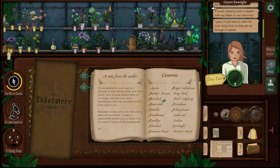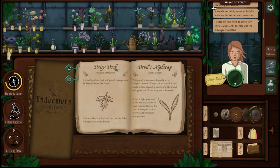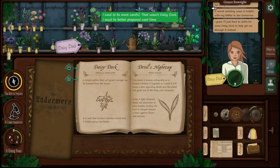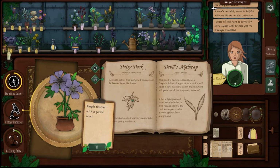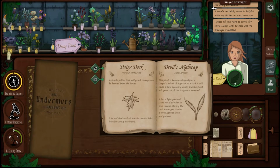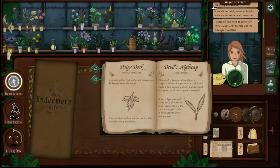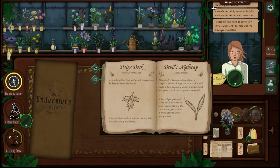Okay. Daisy Dock. Do we have any... Oh, yes, we have a thought. We think this is Daisy Dock. It's not it. Oh, you know what? This is two leaves and a point. This is only one and a point. They did that on purpose, y'all. How much you want to bet they did that on purpose? This is not Daisy Dock. They did that on purpose. Yes, it's this. Two leaves and a point. I didn't even look at this either.